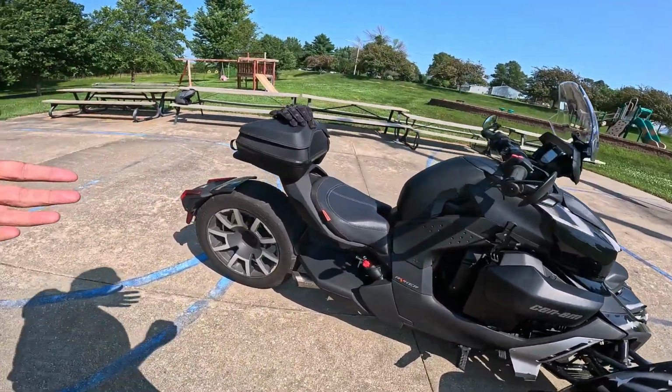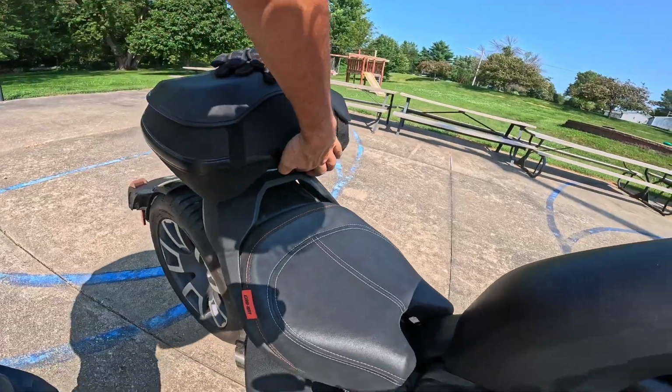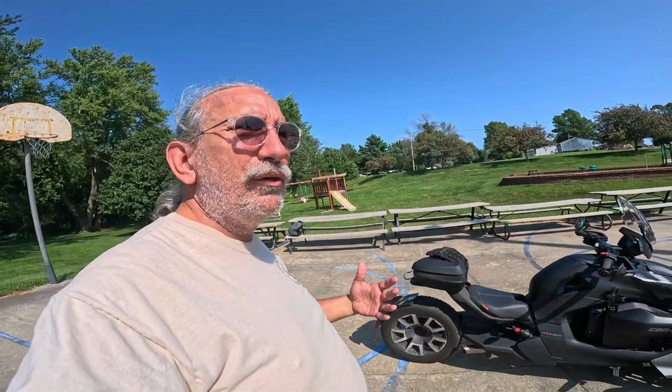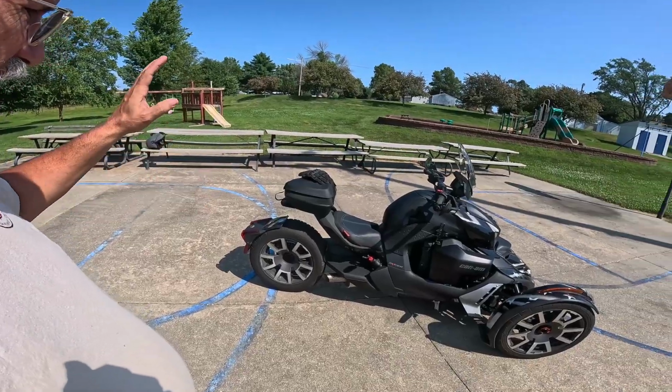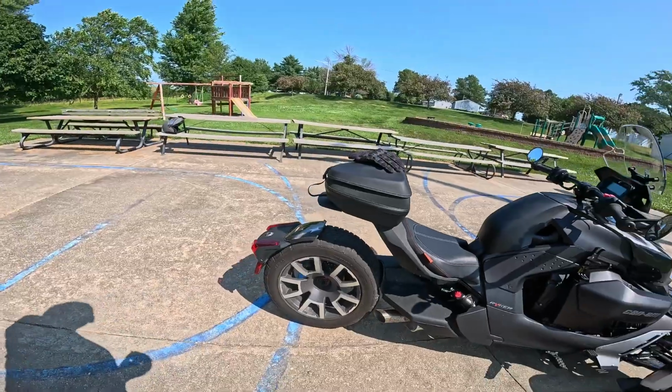This one has a single seat. I think you can get an add-on optional rear seat. I think the idea is you can pull this off. There's a little lever. This whole thing comes off and you can put a seat on. There's like a modular system where you can do bags and chairs and luggage racks and things like that. I think there's even hang-off-the-side bags available for it.